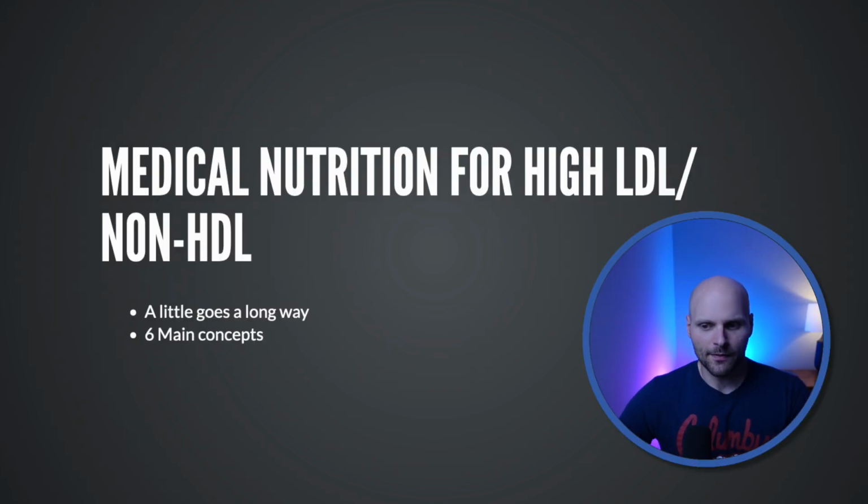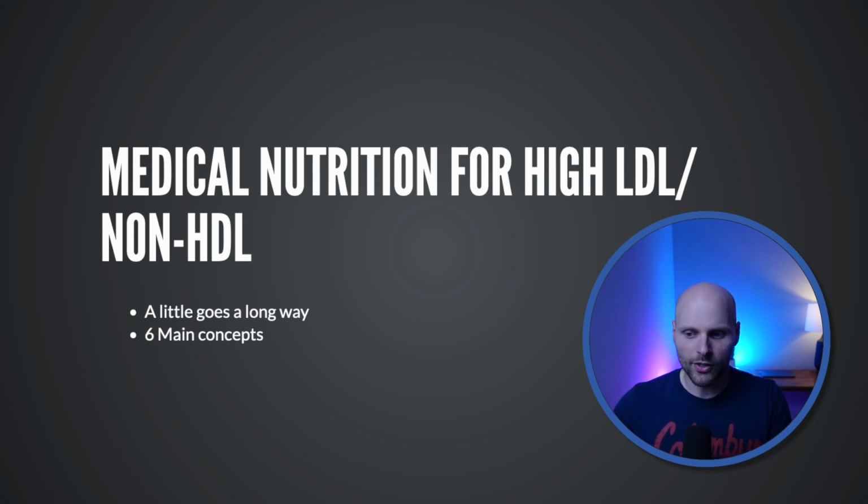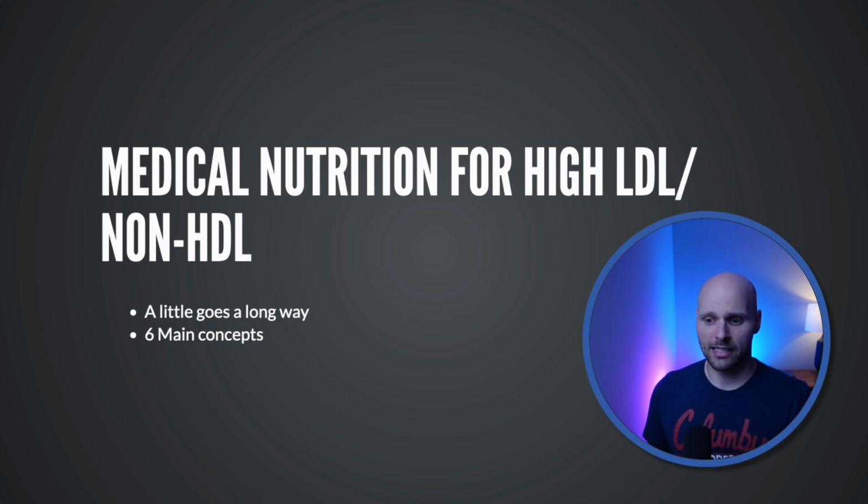So starting off here, like I said, the first thing is that a little goes a long way. If you lower the LDL by 39 milligrams per deciliter, it's associated with about a 23% relative risk reduction in major vascular events. Most people think 39, that's not an enormous reduction, right? It's sizable for sure, but it's not enormous, but it can have a 23% relative risk decrease in major events.